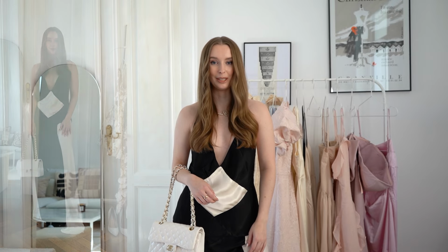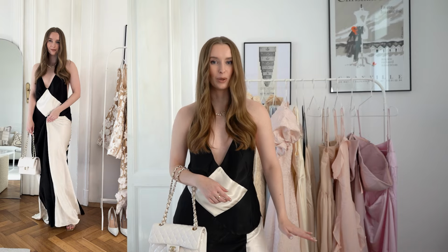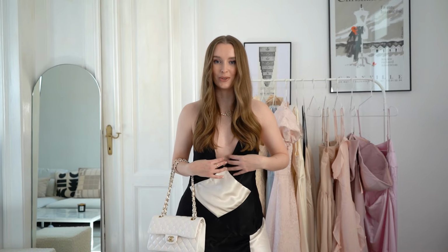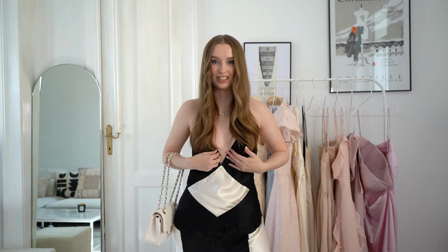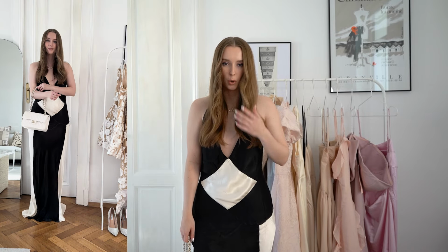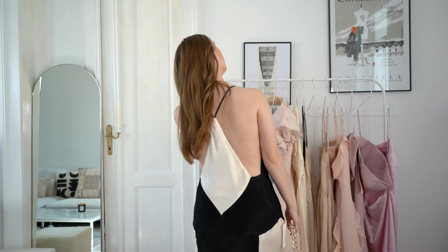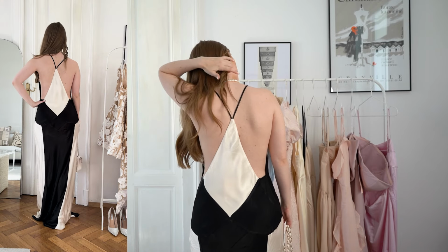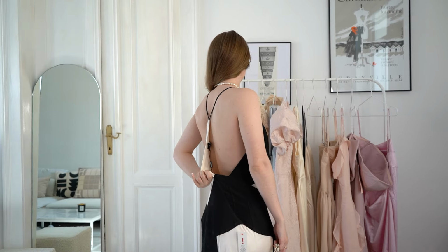So here we have the black and white satin slip dress, and this is way too big for me, I have to say. It's way too loose here, and I'm definitely not a fan of this cleavage. It is way too deep for my taste. But other than that, I think it's really a pretty interesting dress. It's also way too long for me, so I really have to watch my step that I don't step on it. And also the back goes down very deep. So you see, it is way too loose for me.